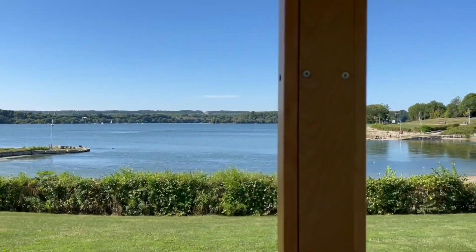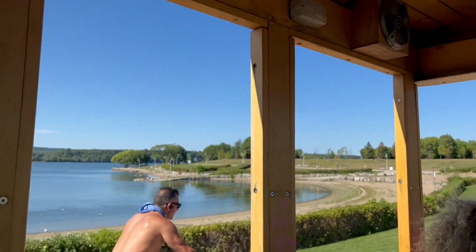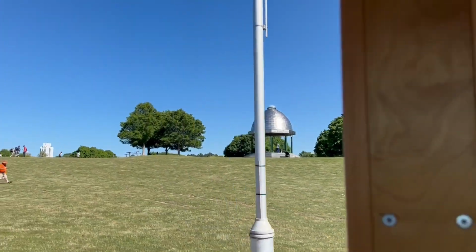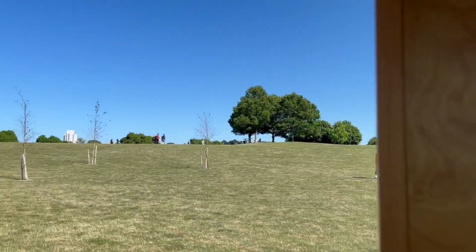Just up here, up the hill to the right, is the Argyle Pavilion. This was donated by the Argyll and Sutherland Highlanders of Canada, also known as the Princess Louise's. It was designed by Canadian architect Raymond Moriyama and donated in 2003.